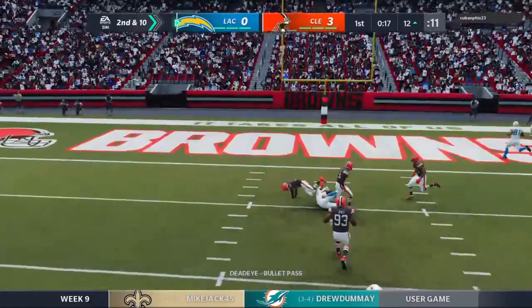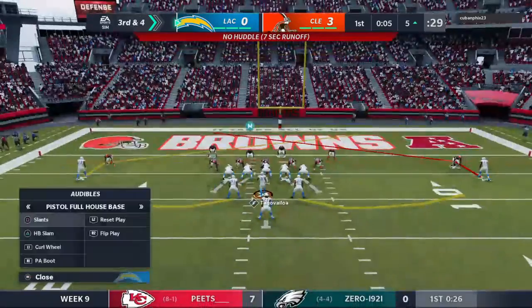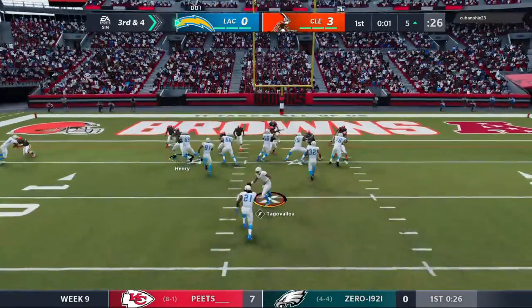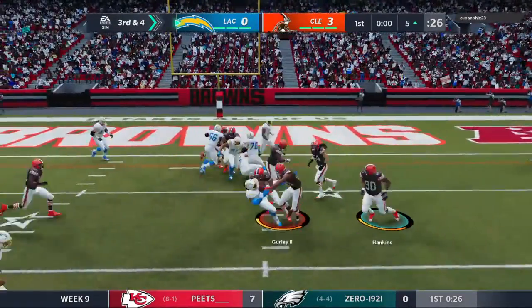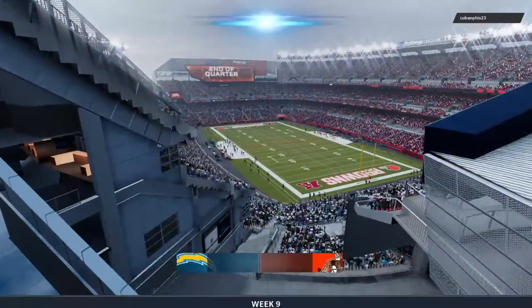Tagovailoa working out of the gun. That's caught. It's Thomas. And he'll be brought down this time at the 5-yard line. They get 6. That'll leave them with 3rd and 4. They'll try and pick up the first with Gurley. And he goes backwards on this one, losing yardage to the 7.